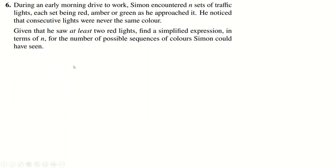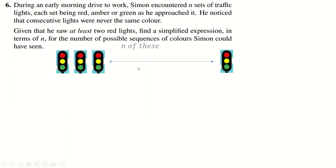Question number six. So traffic light question. So he's going past a load of traffic lights, N of them, in fact. And he noticed two consecutive lights were never the same color. And it's asking us, if there were at least two red lights somewhere in the journey, which we'll talk about later, find the number of possible sequences of color that he could have seen in this journey.